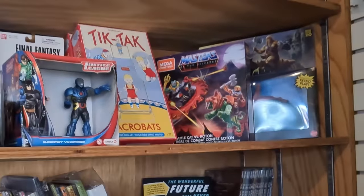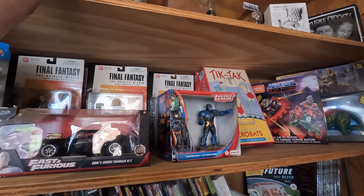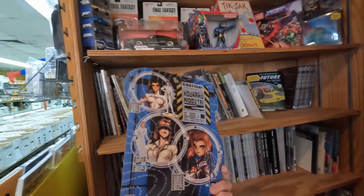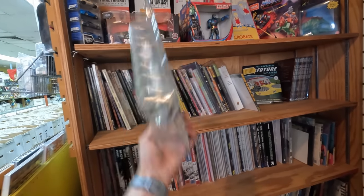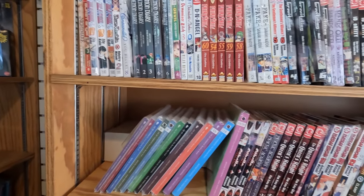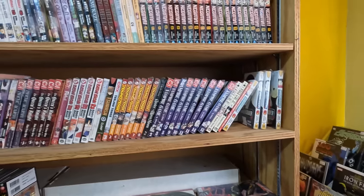Some Motu. What's that random anime figure? This one? Yeah. I don't know. Man-machine interface. There are so many random animes we don't know anything about. Tons of really cool manga. Nothing we're currently looking for, though.